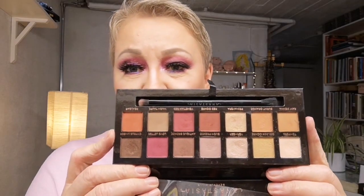And Anastasia Beverly Hills, I have the Modern Renaissance palette. I only have like two palettes. The other one is the Amrezy, which is also a bit neutral, but it has a lot more color in it than this one, so I didn't bring it. Neutral to me.